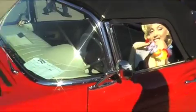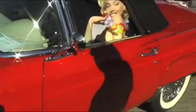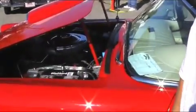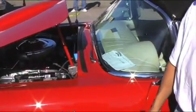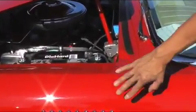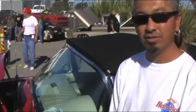It has the wire wheels with the spinners, fender skirts. It was professionally restored with a body off restoration where the whole underside of the car was professionally painted as you see on the outside here and then put back together with all new or original parts.